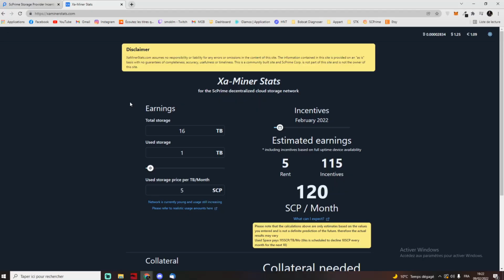So a little over a month ago now, I went on Amazon and I ordered 16 terabytes of hard drives. Why 16 terabytes? Well, we're gonna jump into their calculator right now and I'll show you why. So this is the calculator provided by XA Miner, which are technically affiliated with the SCPrime project. They basically sell storage providing solutions. So I went the other way and made my own, as we said.